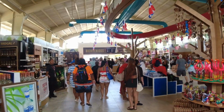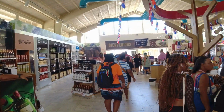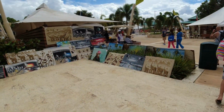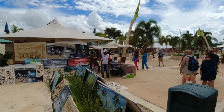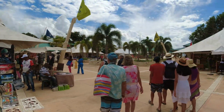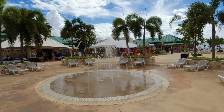But if you want to go where we're hanging today, you look for the lighthouse. You go through the other end. Oh, they got some cool art here. This over here looks like a little splash zone. Splash zone, kids. They got one here. You look at the flamingos behind here.